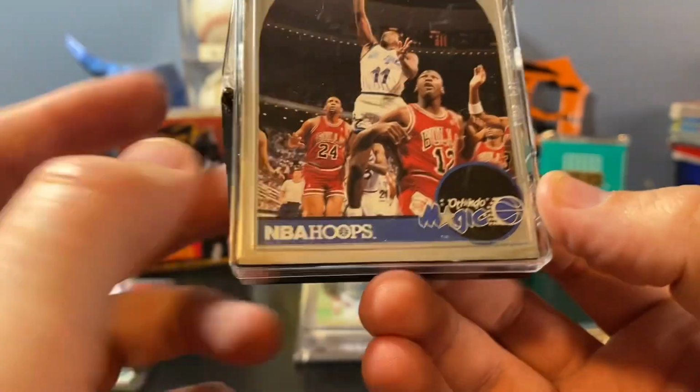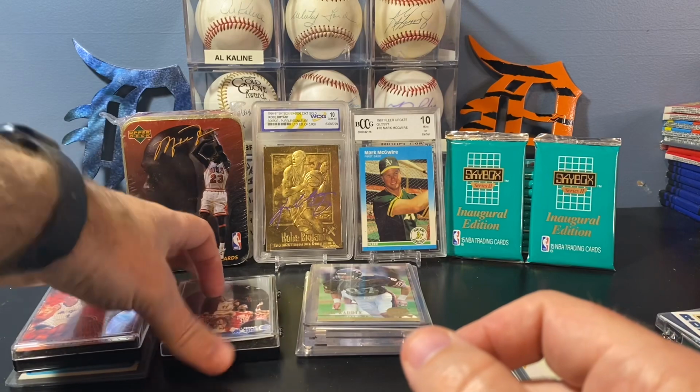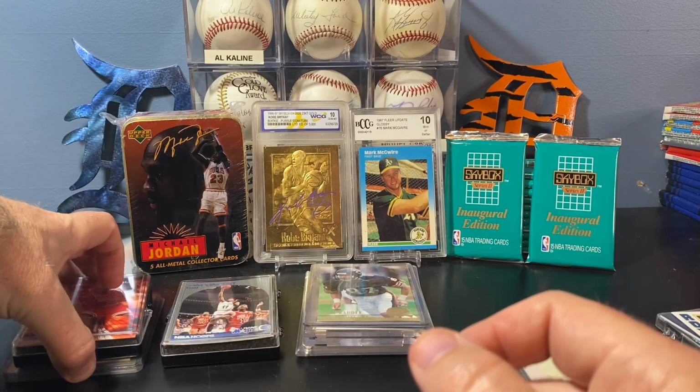And so this sells for about 10 bucks. Super cool card. I was happy to find that in there. Little hidden gem. So I'll have to point that out to Dave as I bring it back to him.